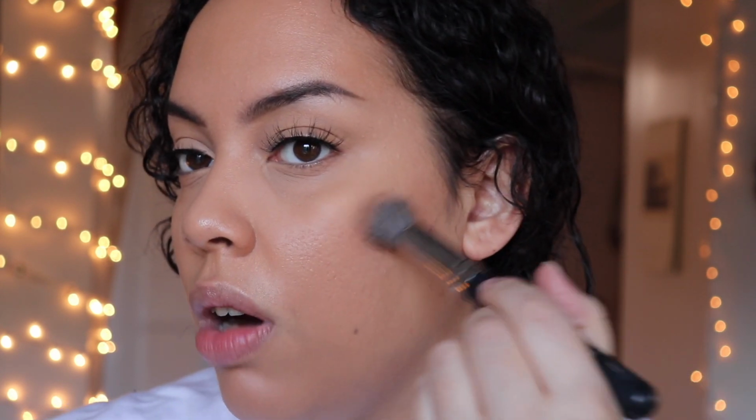I just really go, what is that right here? My viewfinder on my camera is so small that it looked like something weird, but it's just a pimple.